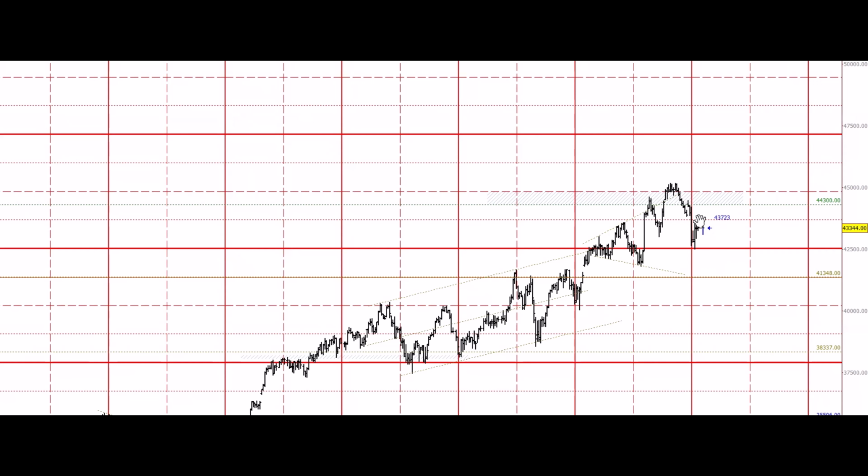And so I think the zone between 44,300 and 43,723, I should just round it off to 20, but that area here becomes important for the Dow.